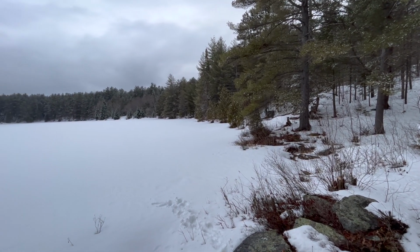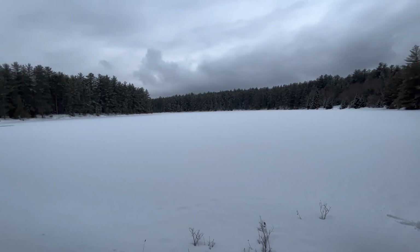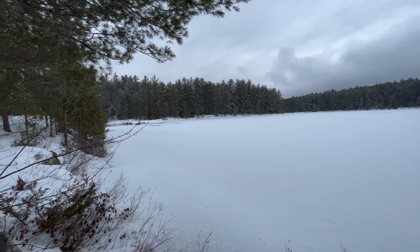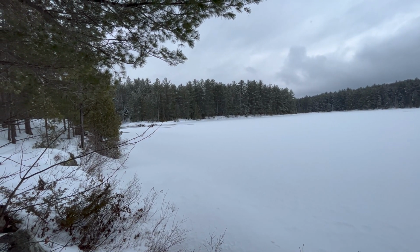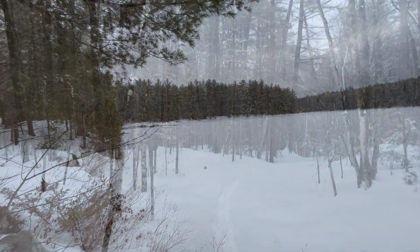Well, the roar has abated. I have overstayed my welcome. It's almost 5 o'clock. I need to get moving, even though the light has changed back to regular time and I've got the extra hour. It's about an hour and 20 minutes, an hour and 30 minutes to the car, so time to head out.